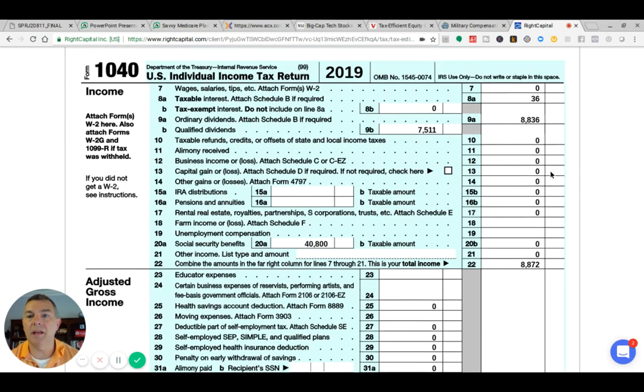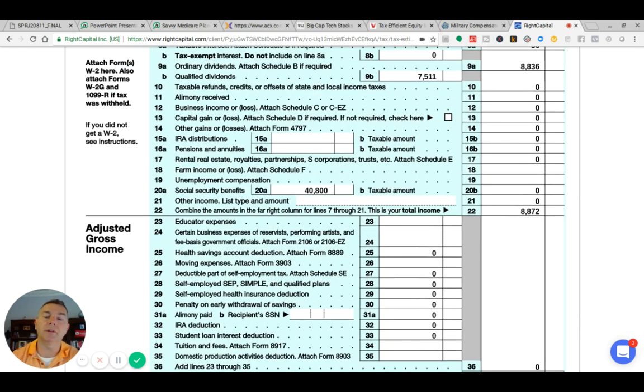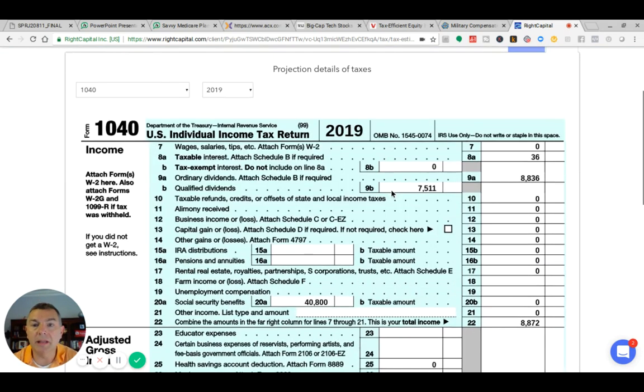Which means none of this is taxed. And we got $50,000 of income. None of it's taxed at all. And all we need is $36,000 to live on. And you can play these numbers any way you want. Look at that, though. Nothing is subject to taxation.